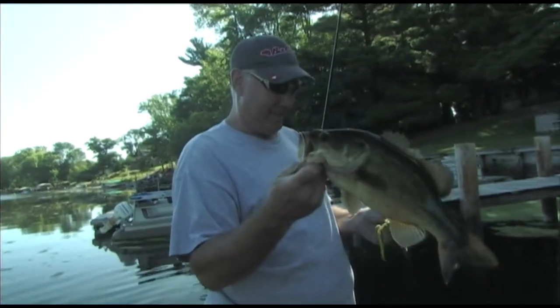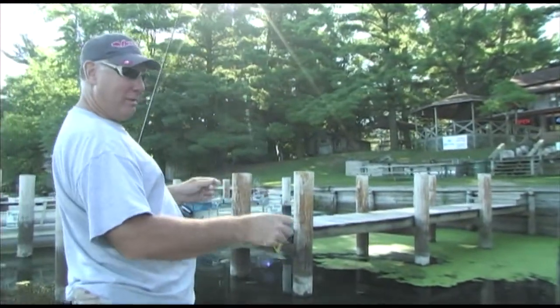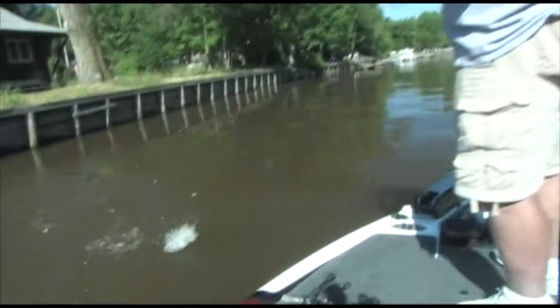Largemouth. This Wolf River system has fish of every species on here. Largemouth, smallmouth, white bass, walleye, pike. Just a cool, cool place. I love it here. Not a giant, but okay. Keeper.